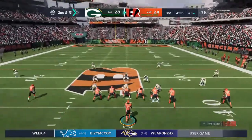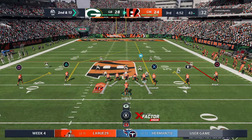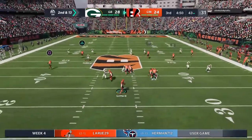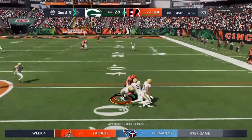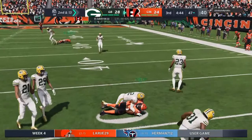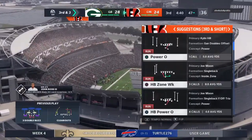A good down to possibly take a shot, and in fact, they'll come up with an empty backfield on 2nd and inches. From the gun, it's Griffin. That's taken in by Higgins. That one good for 10 yards, and that'll make it 3rd down.